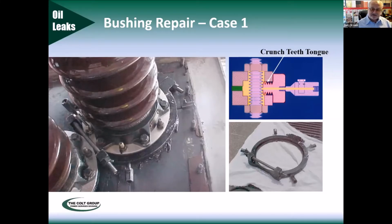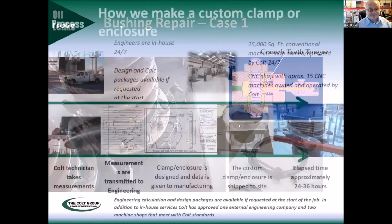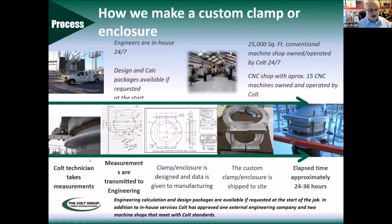I know this job was done within 36 hours. And here's what our techs typically do if we got to measure something up. They'll go out there and take their measurements, get a sketch together, and give it to engineering. And I'll tell you what, well over half don't even require engineering, but some do. If you guys do, we certainly can provide calcs and drawings.